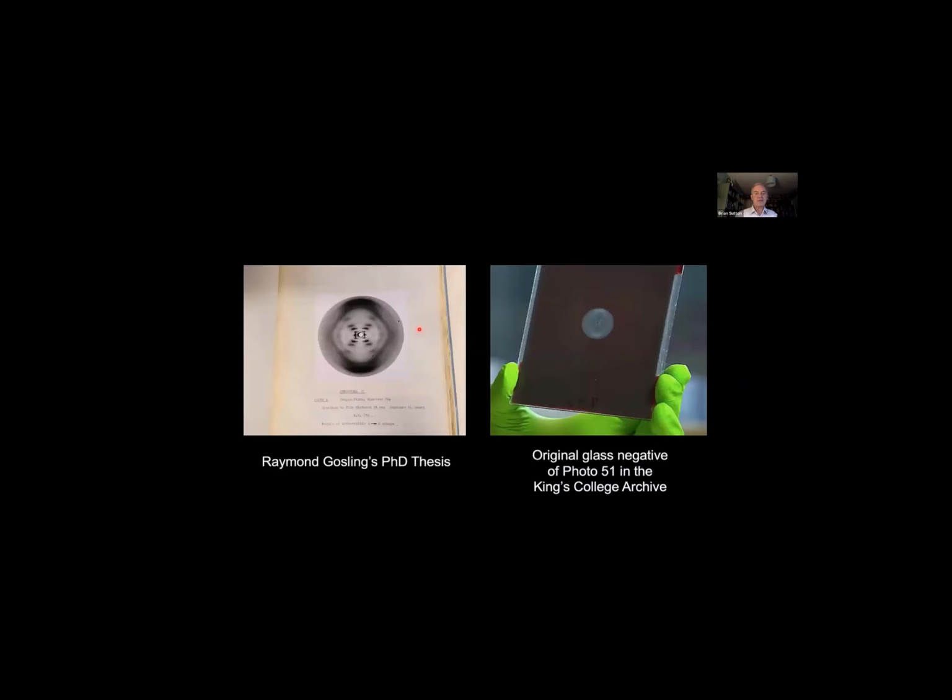Here on the left is an image of photograph 51. Of course, we've seen it before. And on the right is the original glass negative that we have in the archive at King's. You can see how small it is. The piece of film that was used to record it was only 2 by 3 centimeters. And so photograph 51, although we usually see it in large images, is actually very, very small. And this led to a problem for measuring the intensities.